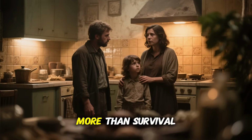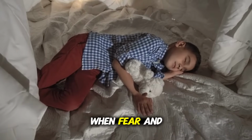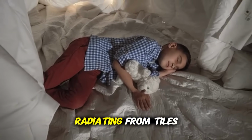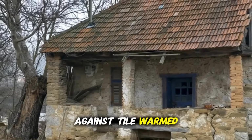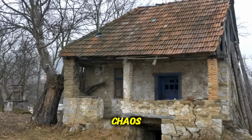This system was more than survival. It was psychological. In a time when fear and hunger pressed in from every side, the gentle warmth radiating from tiles gave families a sense of stability. Even children, tucked against tile-warmed walls, could find a moment's comfort in the middle of chaos.